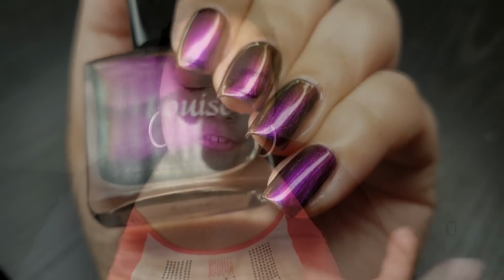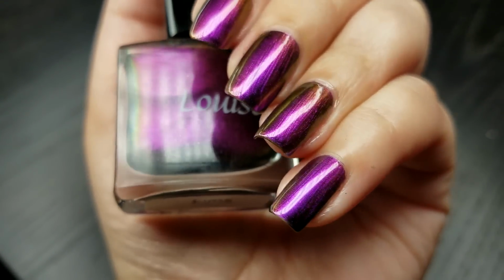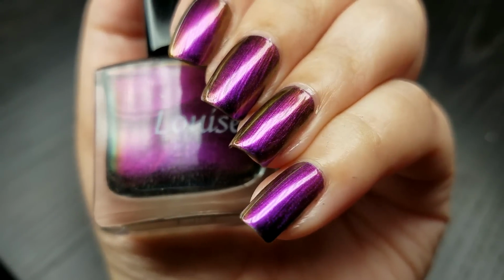This polish was kind of sheer on the first coat, which kind of scared me. I thought I was gonna end up needing 3 coats, but no, false alarm. It only needed 2 coats to be fully opaque. Really amazing formula again, you guys. And although you see all those beautiful colors, it mostly shifts between a purple and a pinkish magenta.